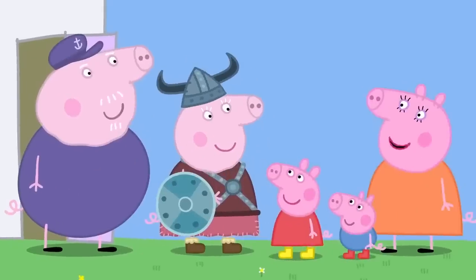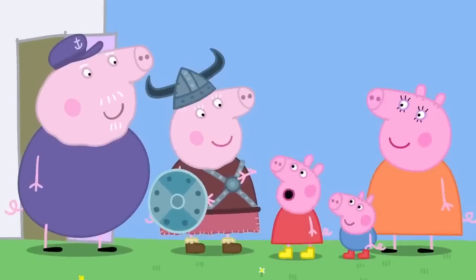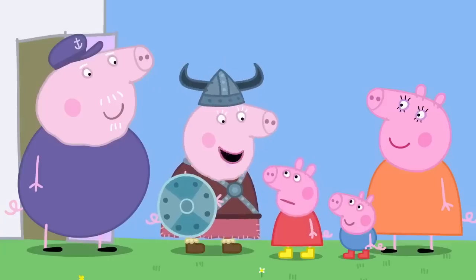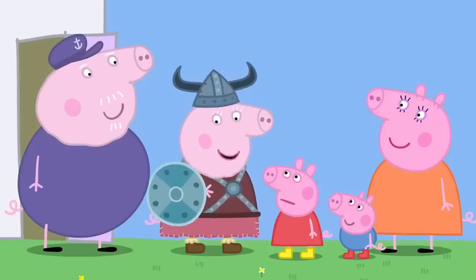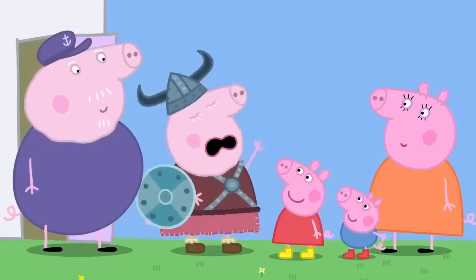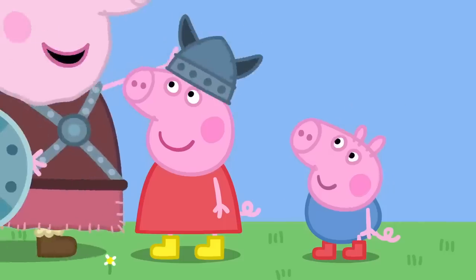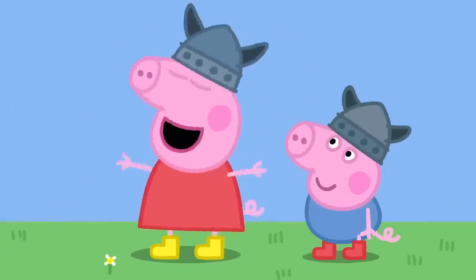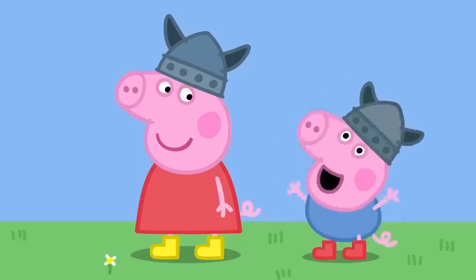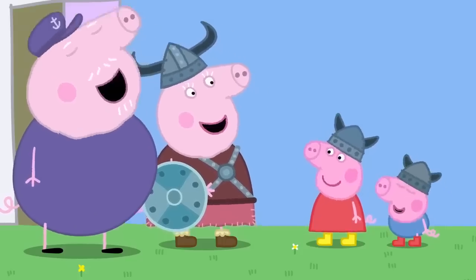Hello, Mum. Historical reenactment day, is it? Yes. Today, I am a Viking. Ooh, what's that? Vikings were people who lived a very long time ago. They had helmets and shields and ran around shouting, "Rah!" Can we be Vikings too, Granny? Of course. Here are some helmets. I'm a Viking. Roar! Vicky, Vicky, roar! Peppa and George love being Vikings.